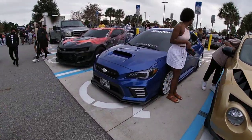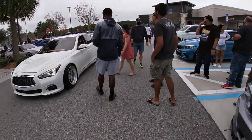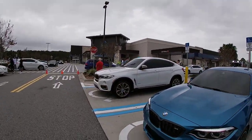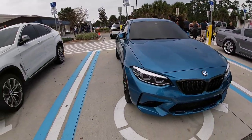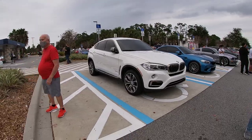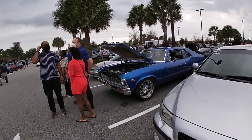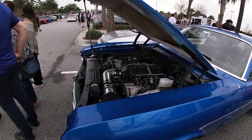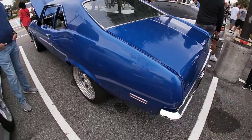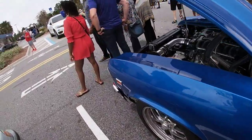The Juke. Oh, look at all the cars here. That's the lean. Q50. This is it right here. And there's another one right there. Okay, casi. M2. X6. X4, actually, I think. And we got a Volvo R. Look at the Nova. Oh man, this is nice. Like that color. Yeah, definitely. Automatic. Wow, but this is what I want.